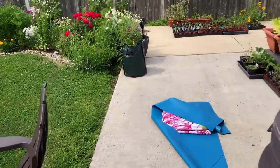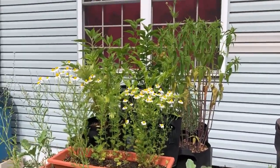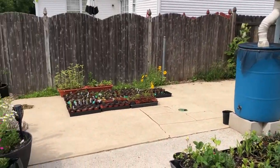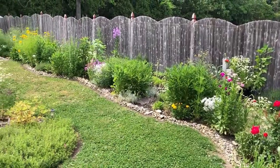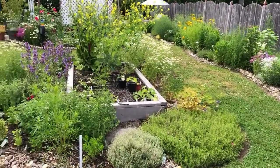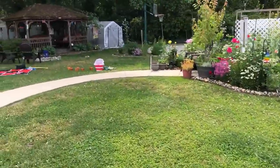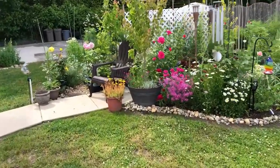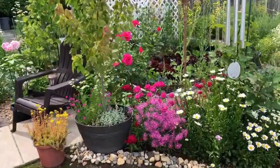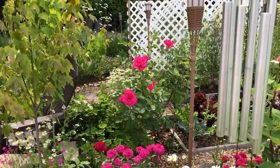Oh, the wind is blowing everything all around. Here's just going to be a quick look at how beautiful it looked when I came home in this backyard. I'm supposed to be getting food ready for a little barbecue I'm having with my kids. But these roses, I mean, look at this. This is what brought me out here. They captured my attention.